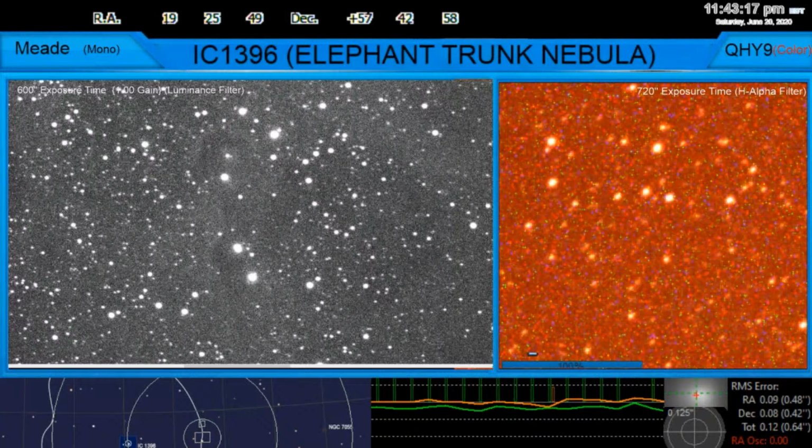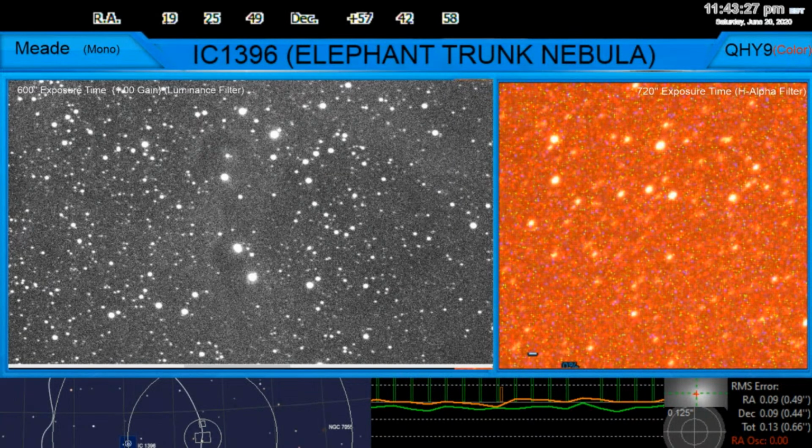Thank you, Stacy. It does look amazing. I mean, just wait till you start seeing it come to fruition when we start stacking the stuff. It's just amazing. If you ever get a chance to look up the Elephant Trunk Nebula, it's pretty amazing. And this is just one single shot.